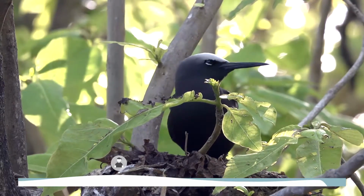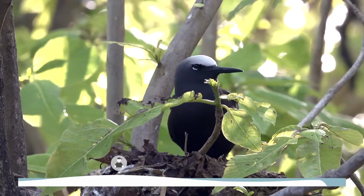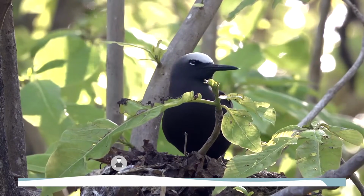Could it be that these trees are trying to entangle birds on the island so that they commit their nutrients to the soil? Well, it's a fascinating possibility. What is clear is that birds like the noddy tern are an important transport means by which the seeds of Pisonia are transferred from island to island.